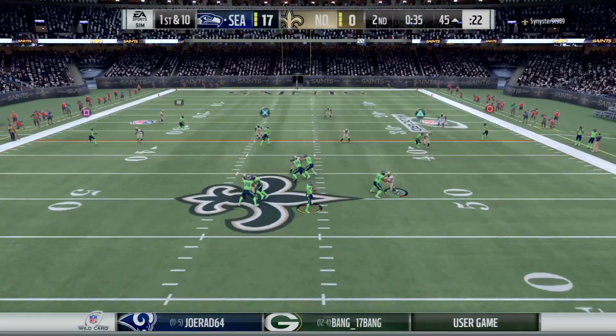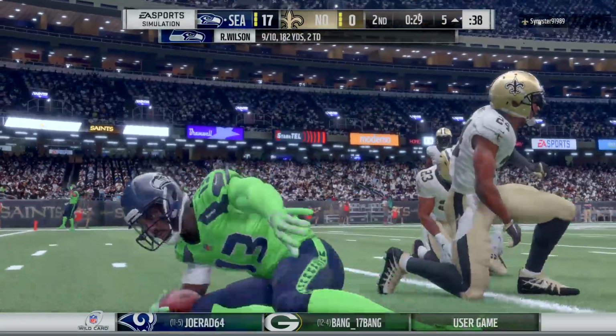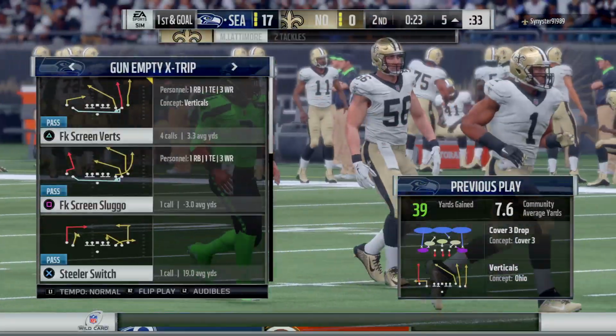Now Wilson on first down. He's going to fire one deep over them. And at the 7-yard line, the catch is made. And he'll be down deep into New Orleans territory. A gain of 39 that time.